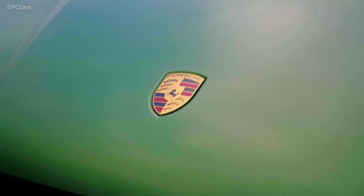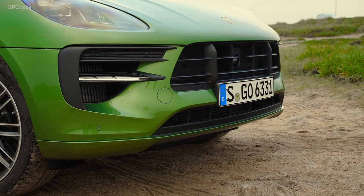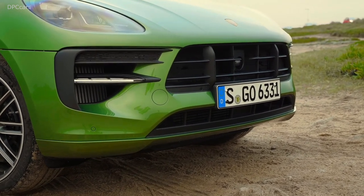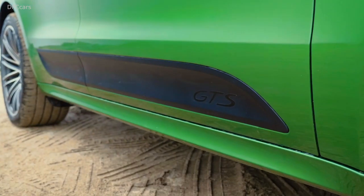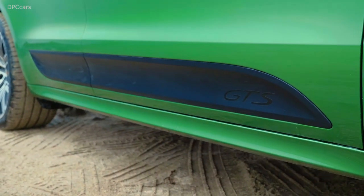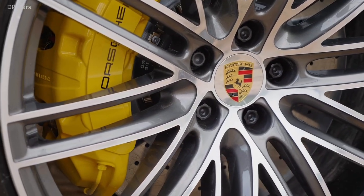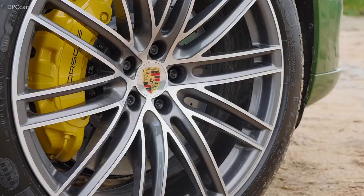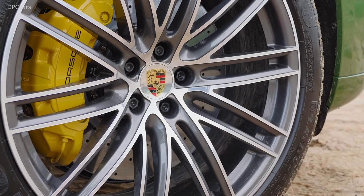Inside, Porsche uses Alcantara on the seat center panels, center console, armrest, and door panels. Brushed aluminum adds to the interior's sporty appearance. Exclusive to the Macan GTS are the sport seats with pronounced side bolsters and 8-way adjustable seats. Features include a Bose audio system, wireless charging, and more.